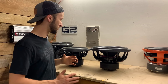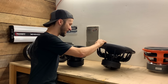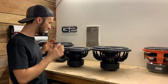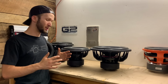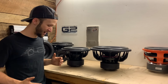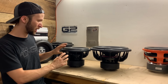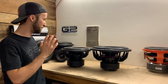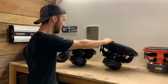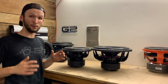All right, so we have got 2 of the Scar EVL subs. Of course, I have a 12-inch version and a 15-inch version, guys. Both of these are dual 2 ohms. We can wire them both to 1 ohm, so we can get pretty much the exact same input going to these guys. And the reason I went with these, 1, they're pretty much identical subs as far as motor and coil and suspension, so that is perfect. Only big difference, of course, baskets and obviously the cones, so it should make for a pretty comparable test.